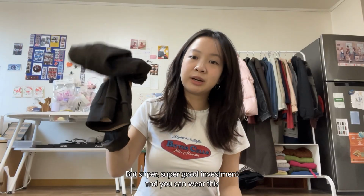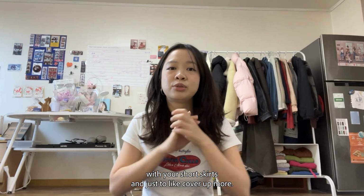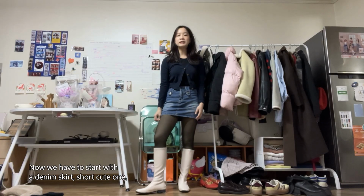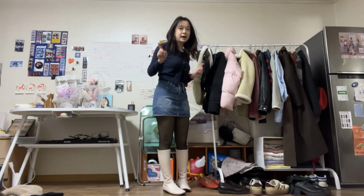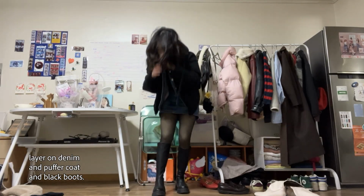But super good investment. And you can wear this with your short skirts, and just to cover up more, I'll usually wear high boots. So I have a black high boot and also a white one. Now we have a denim skirt, a short cute one, and we just put a little cardigan to keep us warm. Then you can wear it with a pink puffer, layer on denim and puffer coat and black boots.